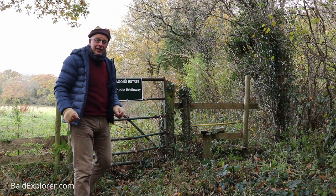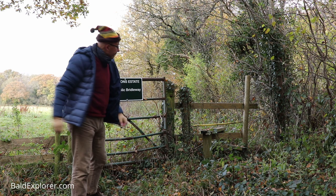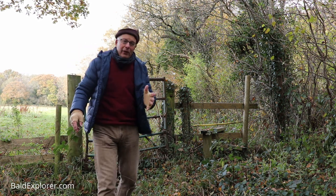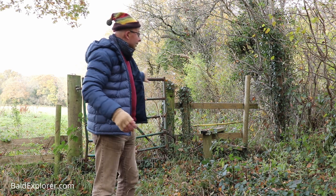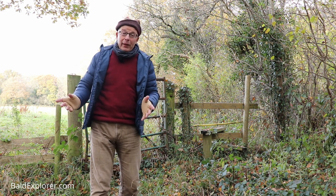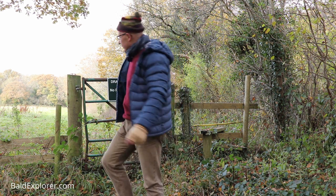This is a slight confusion. Dragon Estate, no public bridleway, it says. There's a stile here, the fence you can actually access. It's quite easy and it clearly goes there as a footpath. And that's the thing, it's a footpath, but it's not a bridleway. A bridleway is for horses or bicycles. So I'm allowed to walk on there, and there's a sign just up there that clearly points this way, public footpath, but not a bridleway. It's important when you do these walks that you know the difference. But if you're on foot, you're perfectly fine.